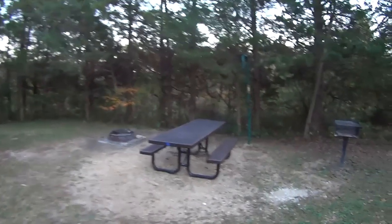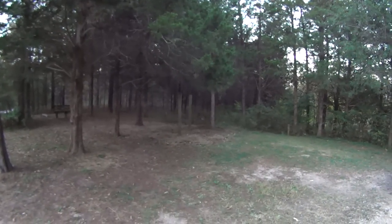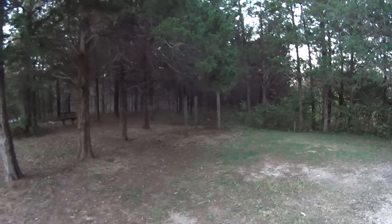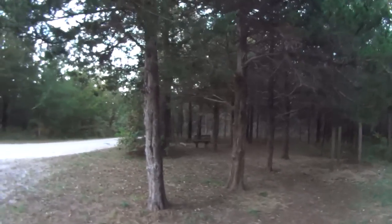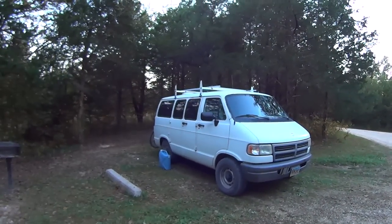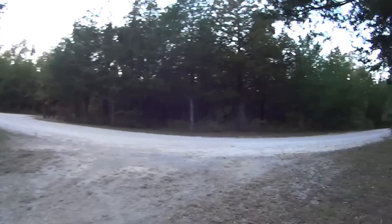Got a little picnic table, grill, fire pit, and it looks like there's an area to hitch up horses. There is a little bit of horse droppings, but it's far enough away from my camp I can't smell it or anything. Got a water faucet right over here, just between these trees. And found a nice little level spot here to park. Really enjoying it. The sun's setting, and like I said, it's just really peaceful and quiet out here.